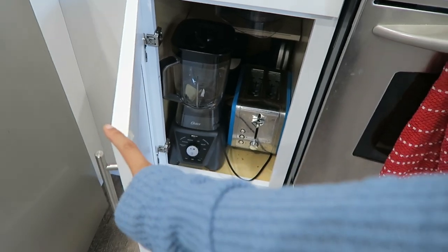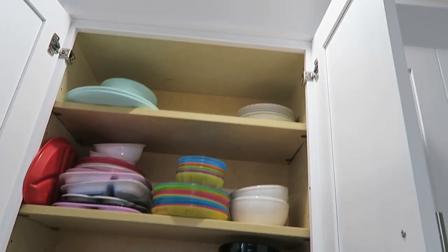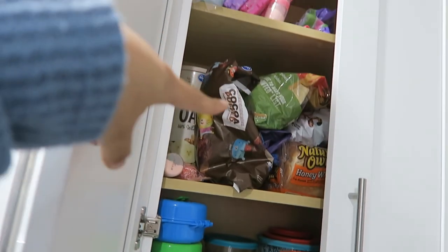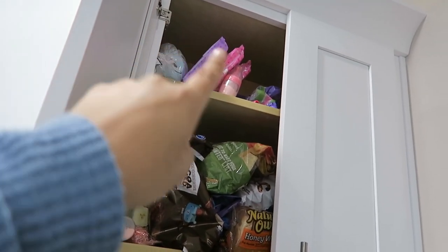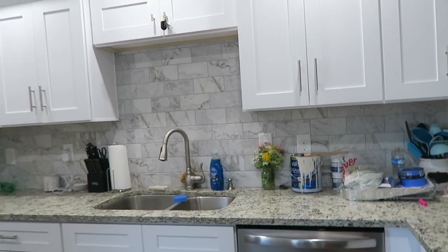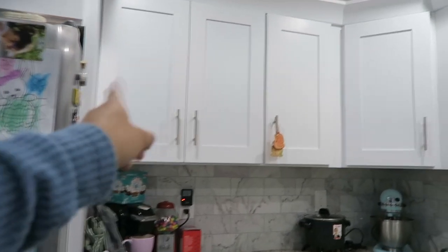And then we got some appliances down there. We've got plates and bowls in here. And then the only thing I don't like about this is, I'll show you here in a second. We've got Tupperware and cereal and chips in there. And right now some of the kids' Easter candy up there. It doesn't have a pantry is the only thing. So we've had to use cabinet space as food, which I'll get to.